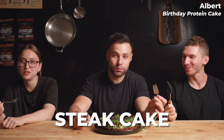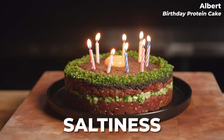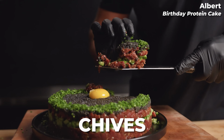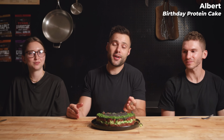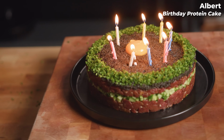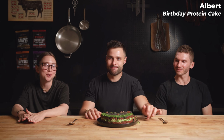So good. It's good. It's very good. And it's seasoned so well. And then you get that little saltiness from the caviar too, and the chives just kind of punch you back into regular universe. I was fully prepared for this just to be the most stunt of all stunt food, but it actually works and it tastes amazing. I'm so torn. I think it could be an S. I love this. I could totally go for S.